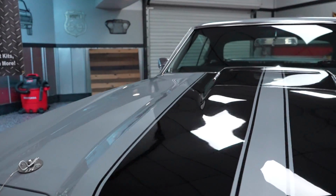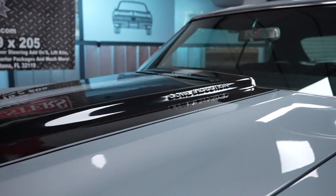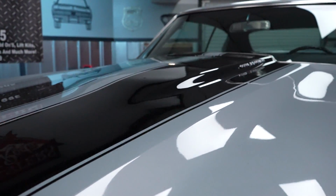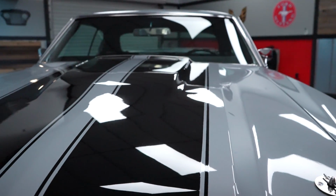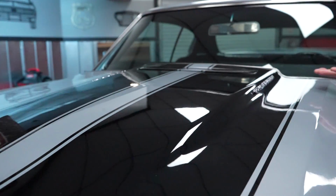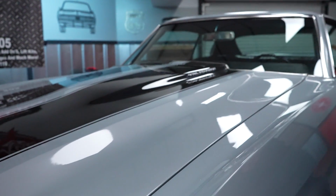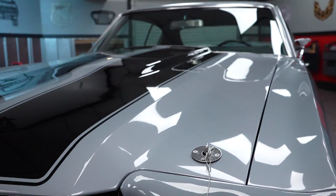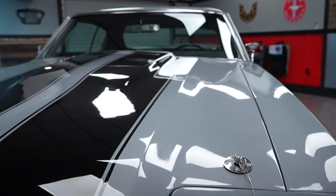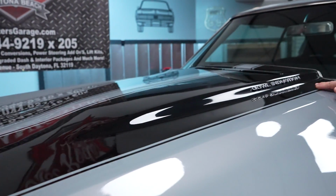It does have a cowl induction hood. The cowl induction is not functional. Anytime you're looking at a Chevelle and you want to know if the cowl induction hood is on there for aesthetics or if it's functional, look under the hood for the gasket contraption and all the wires and hoses running up to the cowl portion of the hood. Now, if you want it cowl induction, for a cost we can get it cowl induction over at the garage.